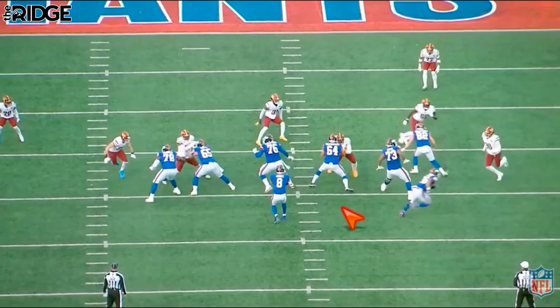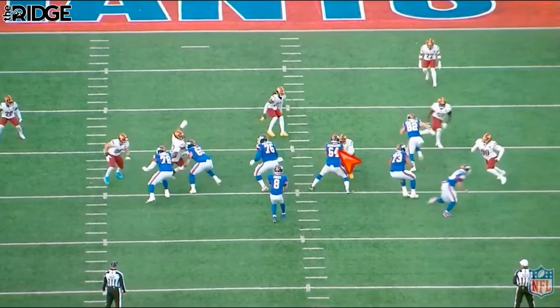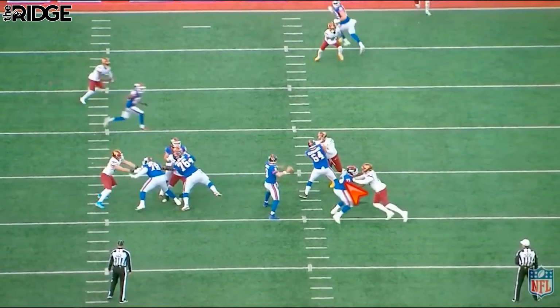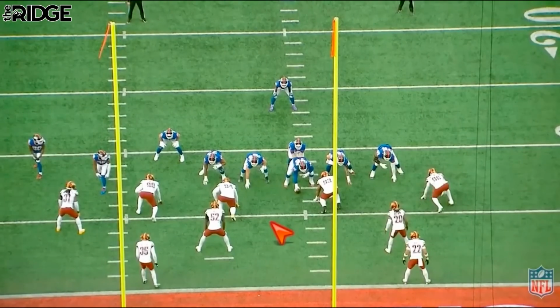You land your hands inside. You've got good proportion. You're helmet versus helmet. We're head on. He's trying to long arm you. Keep your feet wide. Good stuff. Next play.